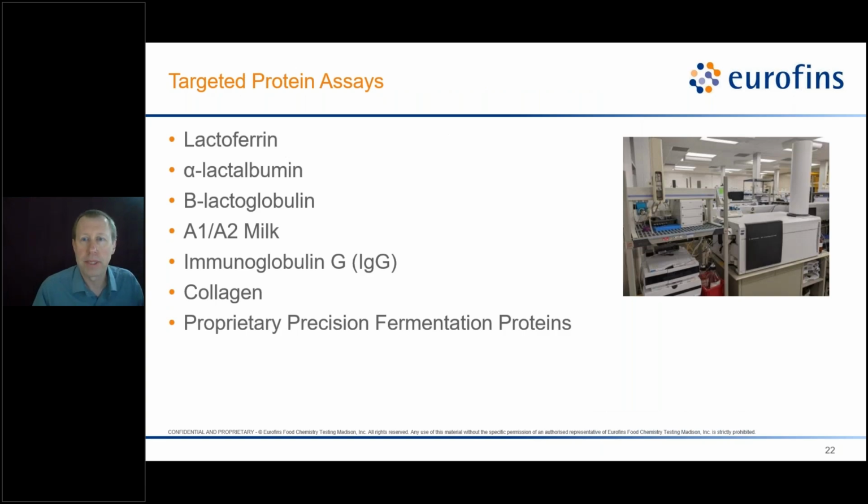Let's move on to some targeted protein analysis. This is primarily for claims on specific functional foods or dietary supplements. Among some of the methods we offer is lactoferrin. This is achieved through a selective peptide digestion with internal standard to selectively ID the peptide pattern and quantitate on a high-resolution mass spec. Similarly, alpha-lactalbumin and beta-lactoglobulin are measured against specific peptide digestion.